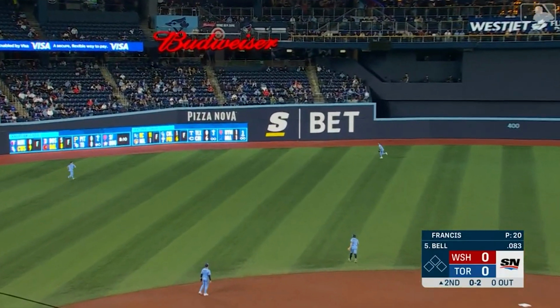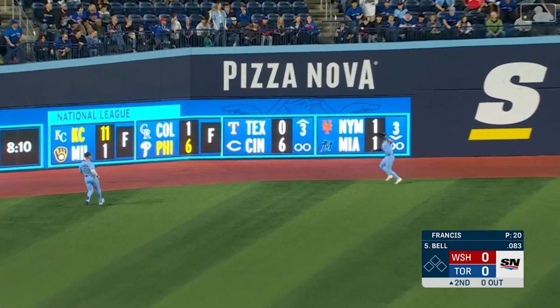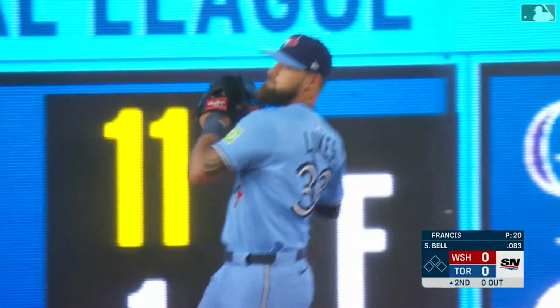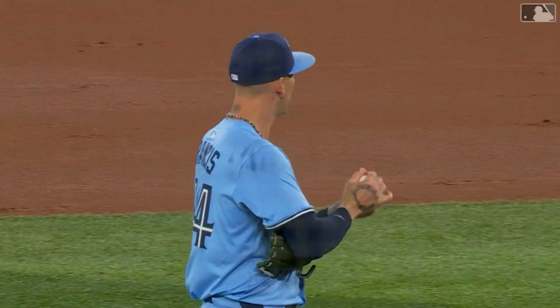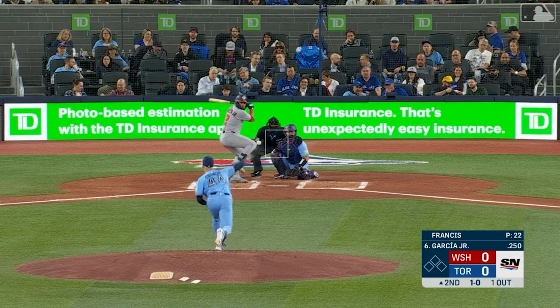Swing and a deep drive left center field. Sprinting toward the gap, Nathan Lucas will make the catch onto the warning track. He had to go for that one. Covered a lot of ground. 1 down. Well, that shows you just how much power Josh Bell has. Kind of just flicked the bat at it and hit it about 10 feet from that wall out in left center.